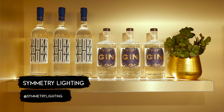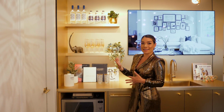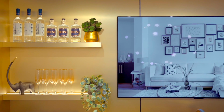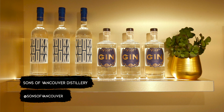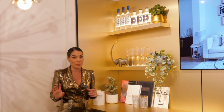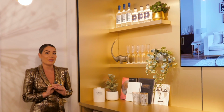We've got a nice LED light strip from Symmetry Lighting, and we wanted our kitchen to have a little bit of a vibe like it actually is a bar, especially with the booze on it. So we've got vodka and gin. The vodka is by Sons of Vancouver. It's a distillery in North Van, as is the Wood Spirit Co., which you guys have heard me talk about, this gin, quite a bit on my Instagram if you're following me there. This is by far one of my favorite gins.